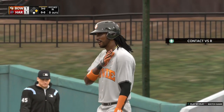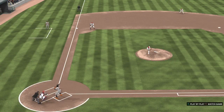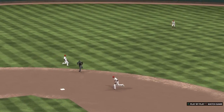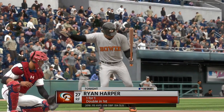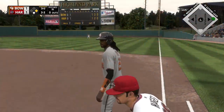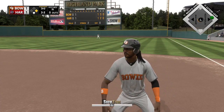Nice execution right there, Dan. Kept his front shoulder in, kept his hands inside the baseball, and ripped the base hit up the middle. And if you're a pitcher right there, you can't get discouraged. Sometimes even when you make a good pitch, the ball's going to find a hole somewhere. That one right up the middle. Now in the box, Ryan Harper. He'll try to follow up the double in his last at-bat with another big hit right here.